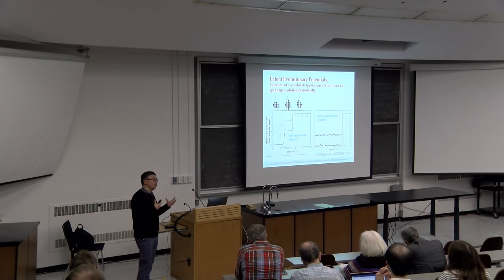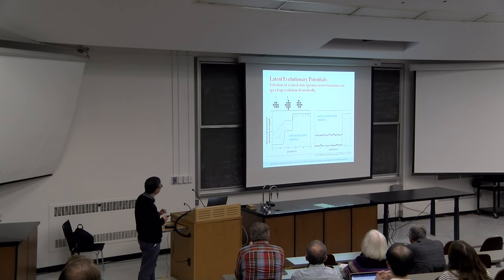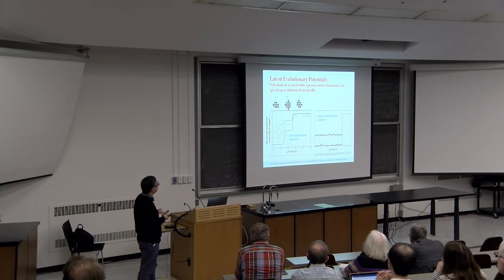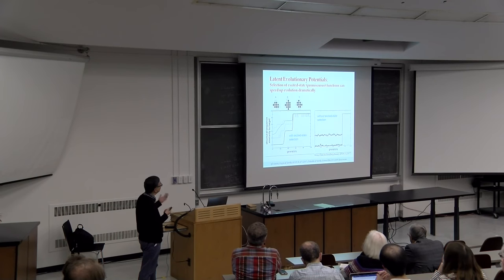So one puzzle is, sometimes you ask yourself, why do some organisms evolve so quickly? The classical idea, maybe even Darwinian, is you wait for some random mutation to reach a certain state and then you select for it. In the protein case, that means you wait for this protein to somehow mutate to this structure and then you select for it. If that's the case, in a toy model simulation, it takes 2,000 generations for that to happen.